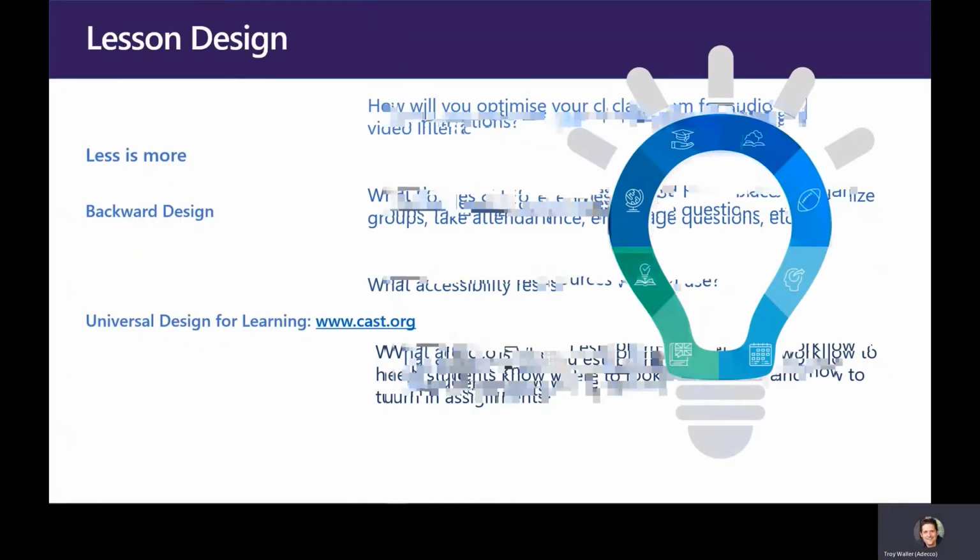Next thing I want to talk about is lesson design. So when transitioning to a hybrid learning environment, instructors must evaluate their content and curriculum to determine what is most essential for students to learn. Many schools have found that less is more when looking at what content needs to be delivered synchronously and how it needs to be delivered.